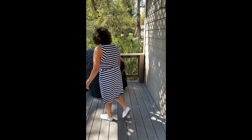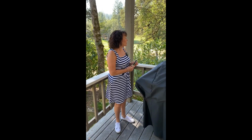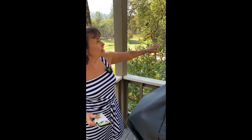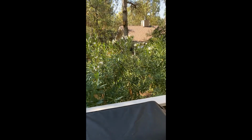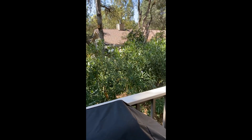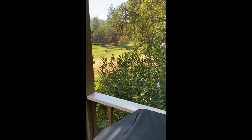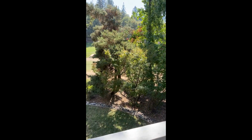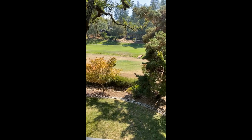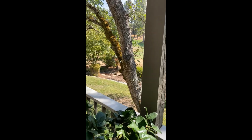So we have our neighbors next door. By the way, this lot is 0.29 of an acre. What's great about this particular end of the deck is that we have a lot of privacy between the house next door and our home here at 11425 Lakeshore South. Look how peaceful it is out there.